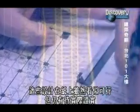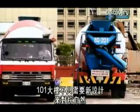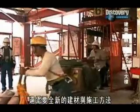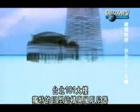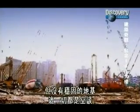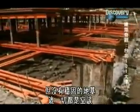But although these ideas seem to work on paper, they are yet to be proven in practice. 101 is going to need a lot more than just new design to combat nature. It's going to need entirely new materials and construction methods as well. Taipei 101's unique megastructure and wind damper will make the building resist the impact of earthquakes and violent storms. But all of this engineering means nothing unless the giant building has a solid foundation on which to sit.